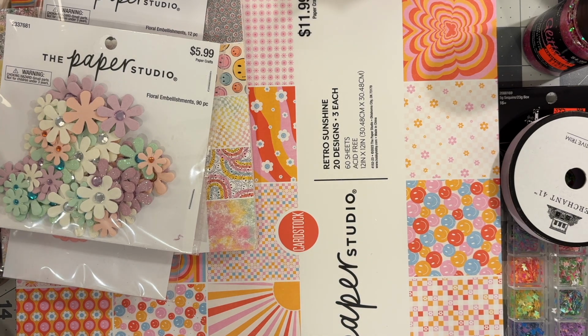But this, despite being a very rough week, I'm very grateful that I was able to find some of these awesome treasures to put to use in my journals at a very good price.